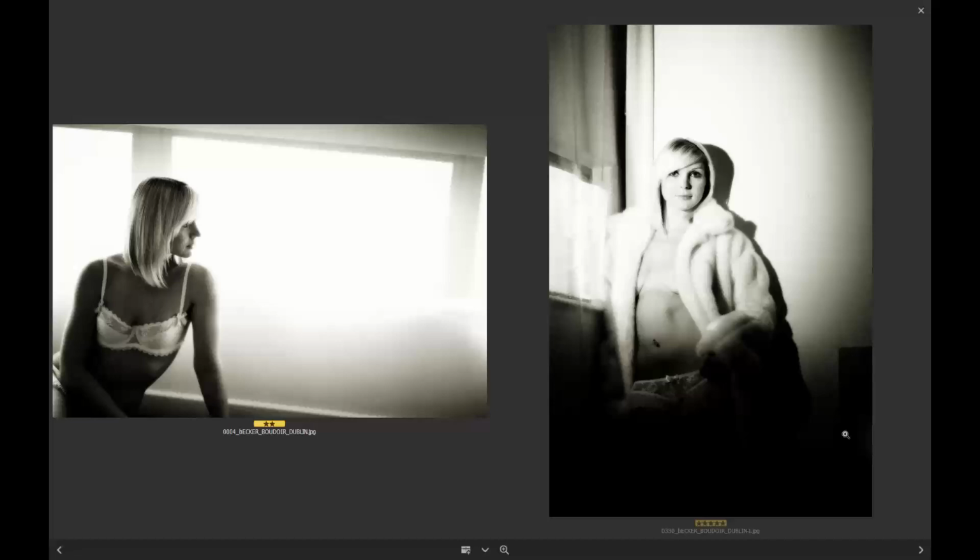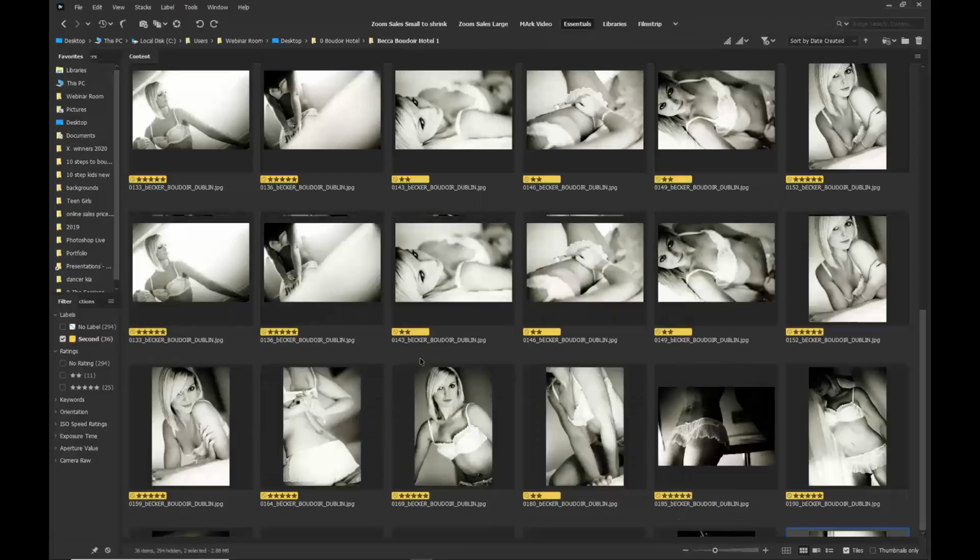So the image on the left, all natural light. The image on the right has an added LED or a bit of flash, whichever you would use. So that's what we're going to look at. That's the only thing we're really going to see.